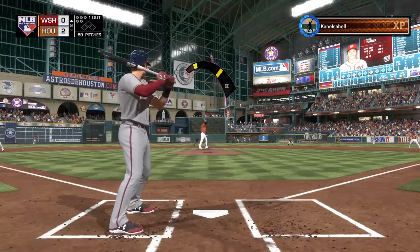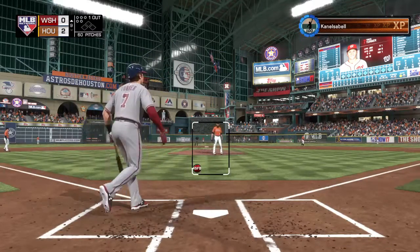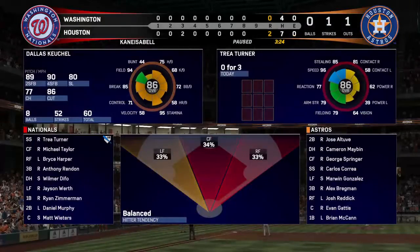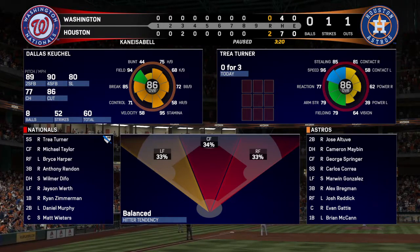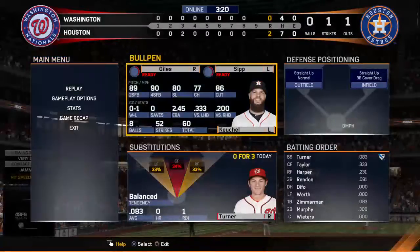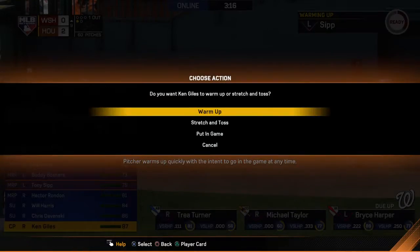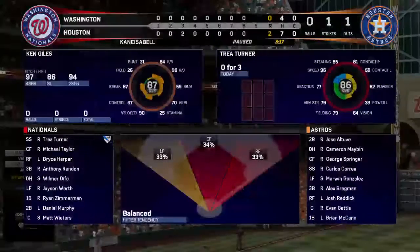Ready for another chance, Trea Turner. He's hitless in 3 at-bats to this point. This is hit down the right field line. But it's going to get out. Ken Giles answers the call.